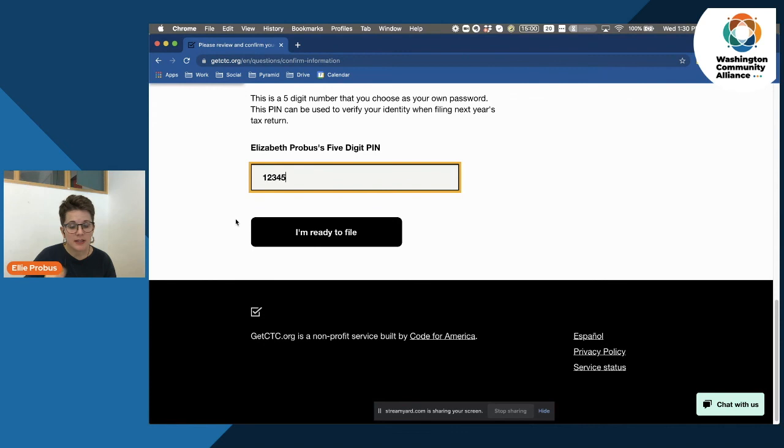Also remember that this non-filer form will sign you up for the first half of the child tax credit benefit. For the second half, you're going to need to file your taxes in the spring, and so that starts in February of 2022, and then you can get the full amount.